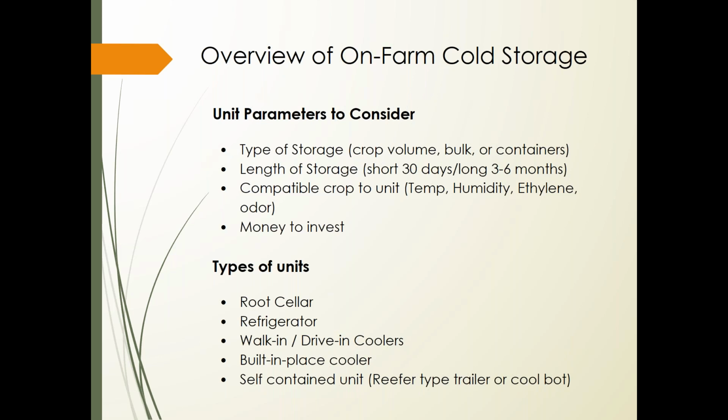Make sure your crop is compatible with the type of unit you're looking to purchase or build. So you need to find out what the needs are of that particular crop and that unit. You're going to look at what controls of temperature, humidity, ethylene, even odor of the crop that you'll have in your unit, and will the unit handle all those things.